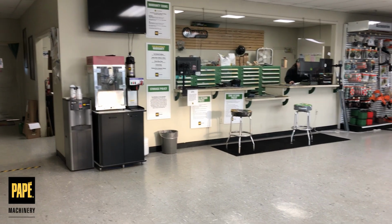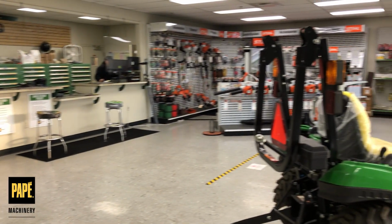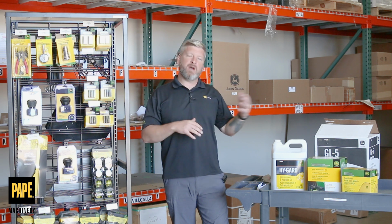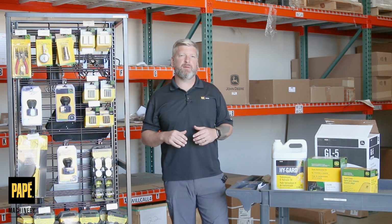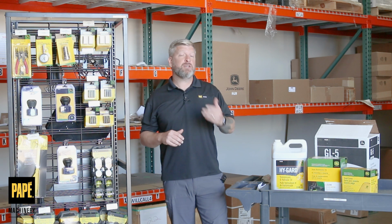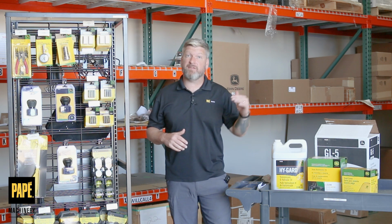So, things that they're going to need from you: make and model number. Obviously we don't just deal with John Deere here, even though that's our primary subline. We also deal with Stihl equipment, Honda equipment, and some of our different vendors that we deal with directly. So make and model are crucial pieces of information. Additional to that is going to be serial numbers. So we're going to need serial numbers off of the machine.